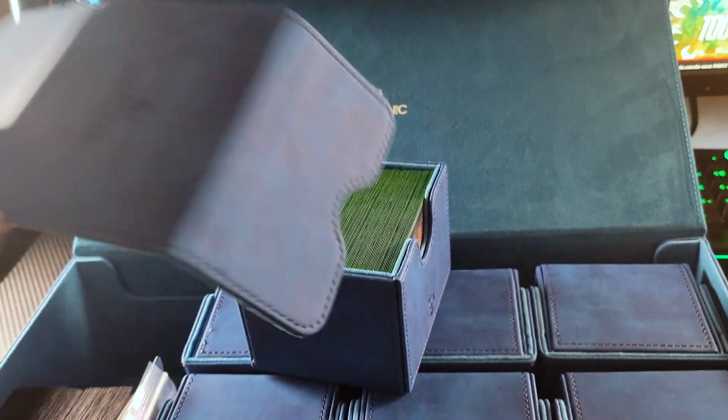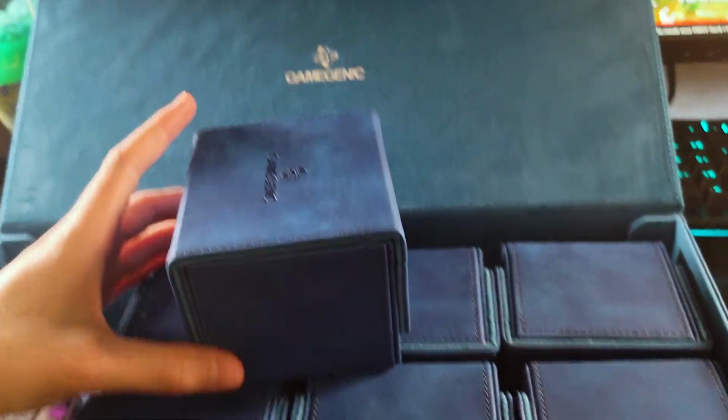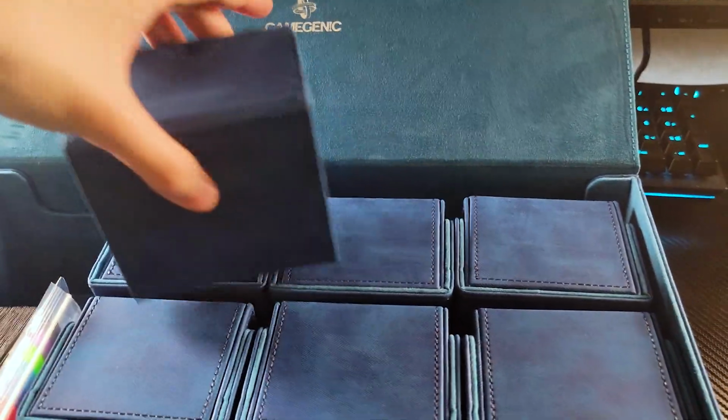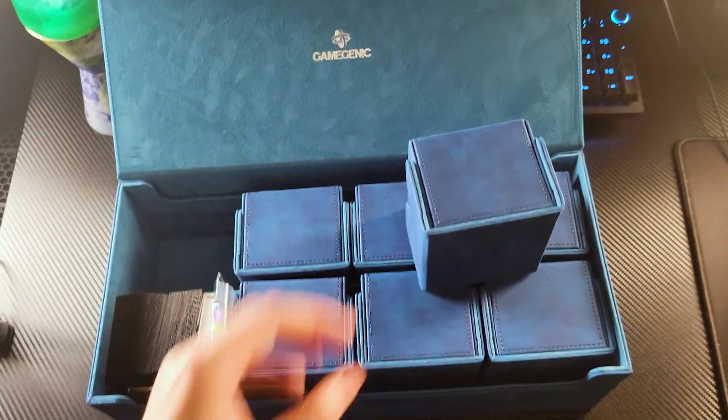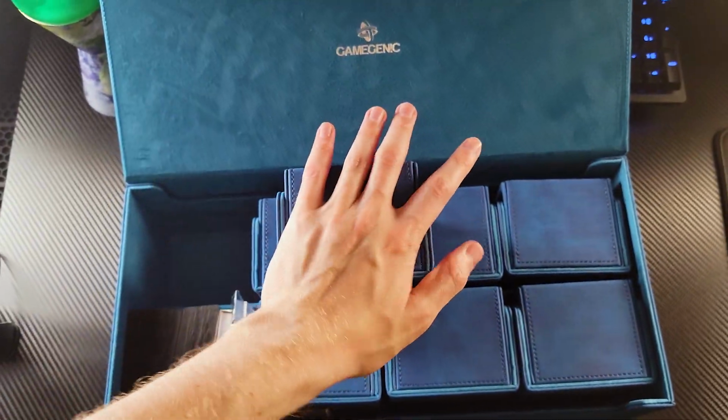And if you can't tell, I like the color blue. And the idea with this was, let's say I have a pot of players and they want to come over for some Magic the Gathering. I'm like, okay, well, let's play with my decks today.